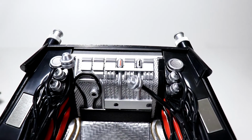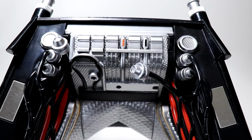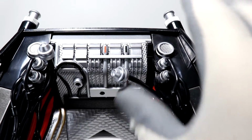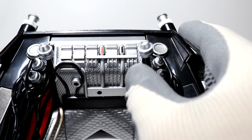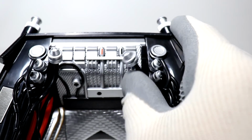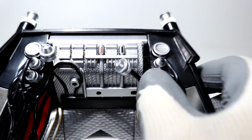So let's take a much more detailed look here at how Vader breathed all these years. These things here, this one doesn't want to stay in place. They're just kind of real thin plastic. And I'm not exactly sure where they're supposed to be. I don't know if they're down here or if they're supposed to be up there. But again, that's fine.